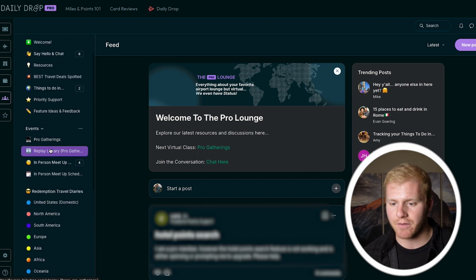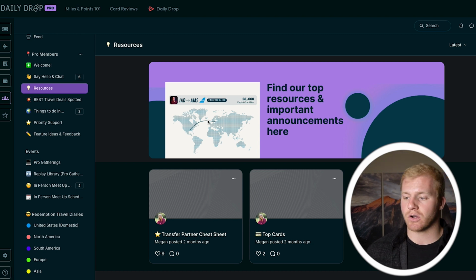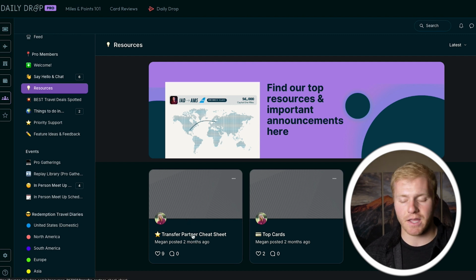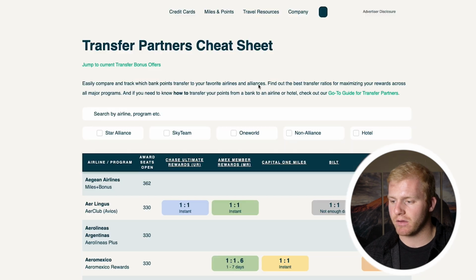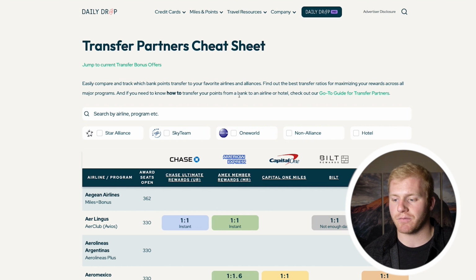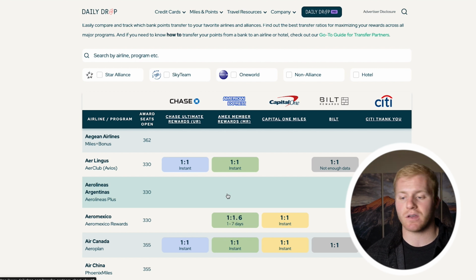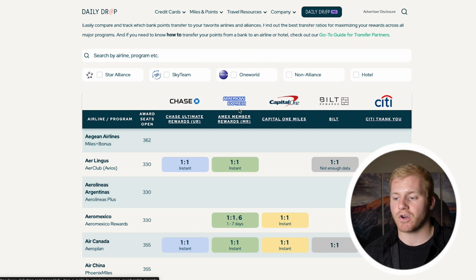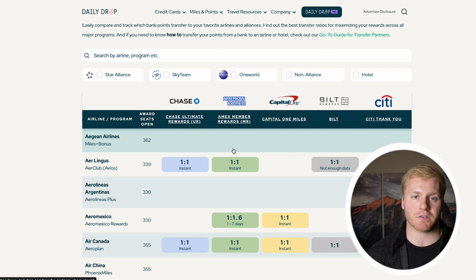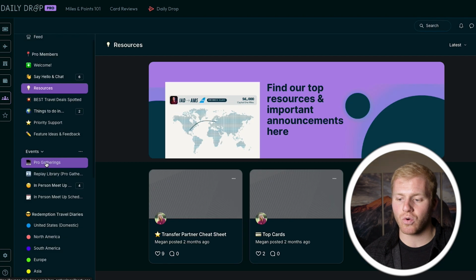I wanted to show you some of my favorite tabs so far, starting with this resources tab. This is a great place to go to learn more about how to better use your points and miles. I really like this transfer partner cheat sheet that Daily Drop put together. That's linked here in the resources tab. Because as we know, transfer partners can be really confusing and hard to remember. So they developed this cheat sheet that, to be honest with you, I probably look at 2 to 3 times per month because I'm always forgetting. Depending on what travel card you have here, you can see where you can transfer your points and miles, which is really, really nice.